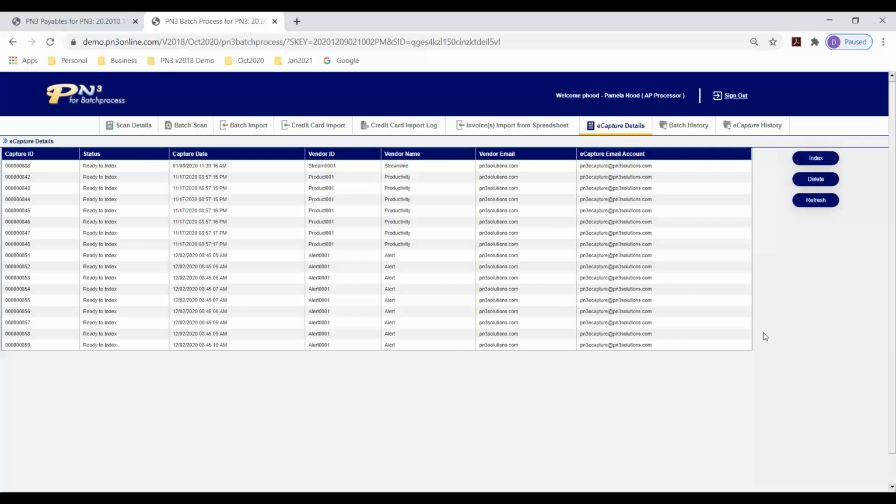So we ask our clients, if they haven't already done so, to create a dedicated AP email account. And then reach out to your vendors and suggest that instead of sending invoices in traditional mail, the vendors send the invoices to that email account as PDF files. We configure PN3 to monitor the email account that you've created. In many cases, it's invoices at your domain or payables or AP. Whatever you'd like to call it is fine. We'll configure PN3 to monitor that email account.